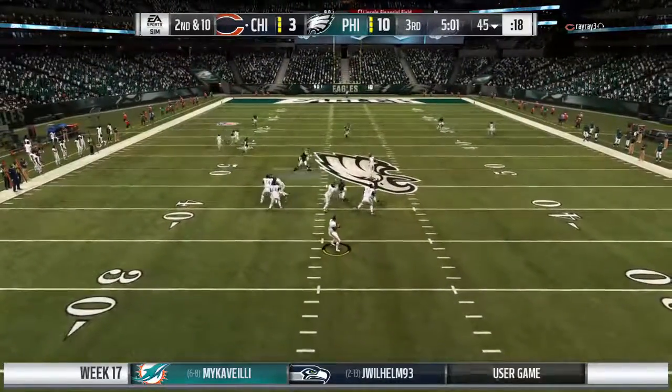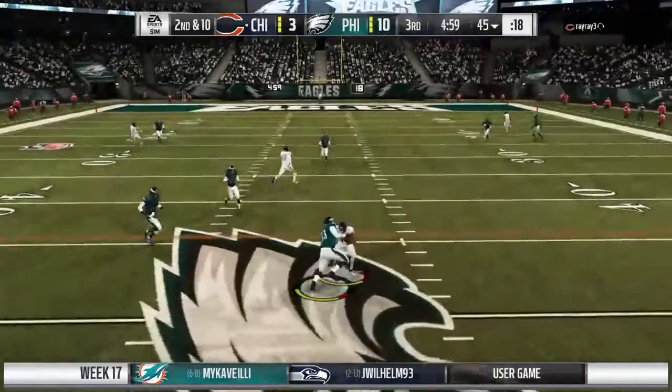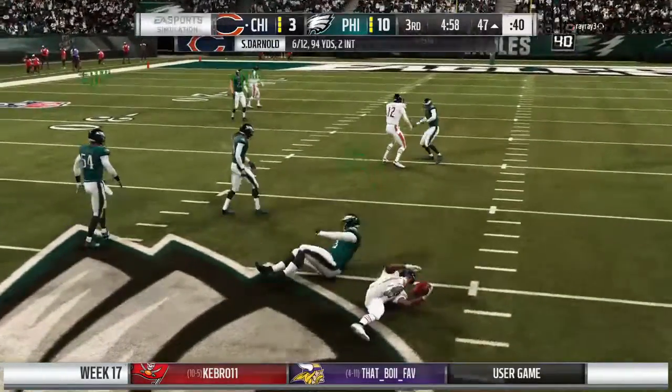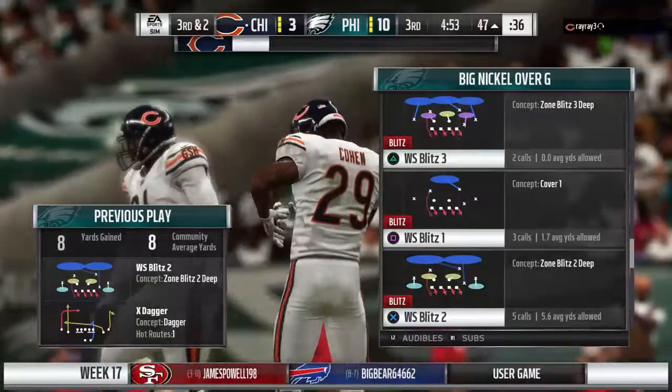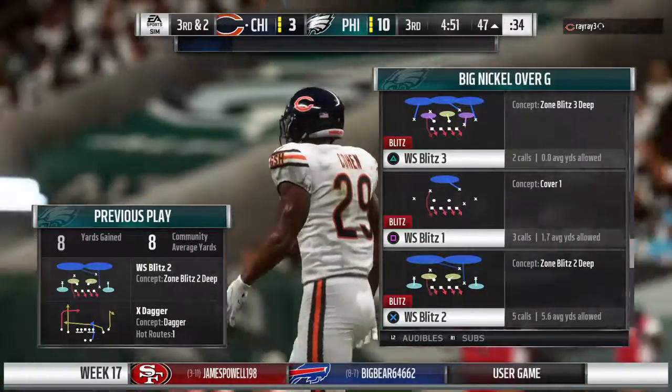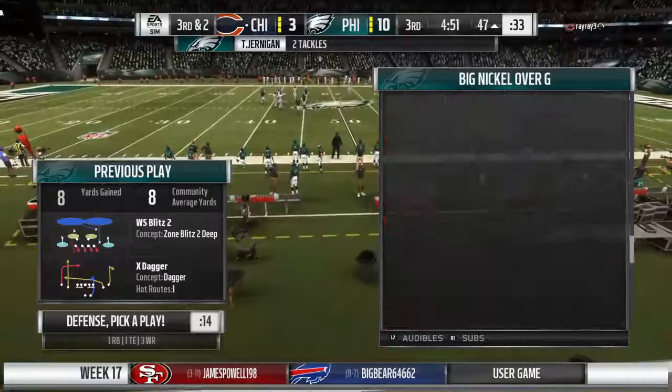Darnold from the gun. Now he'll dump it underneath to his running back, complete, and he'll get it down to the 47 here. It'll be a gain of 8 yards, and it'll be 3rd down.